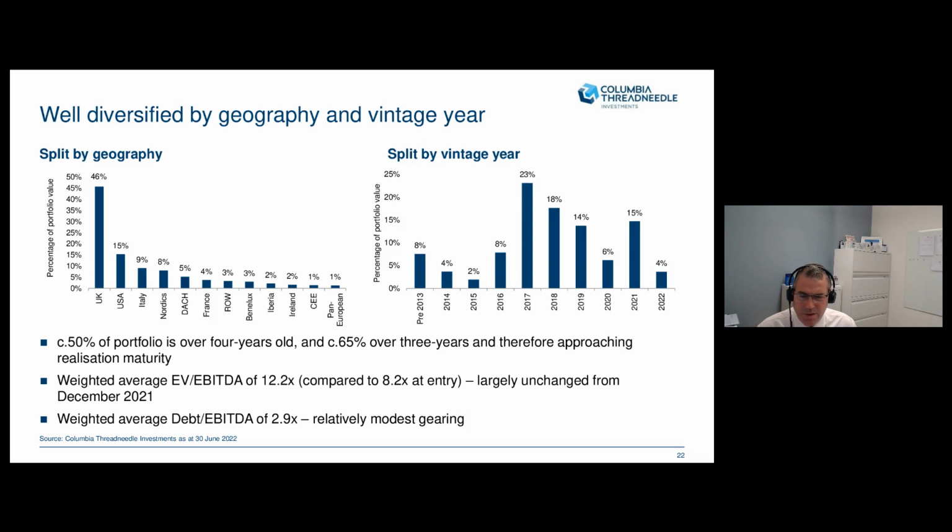The weighted average valuation is enterprise value to EBITDA or to cash flow, 12.2 times. This hasn't changed since the beginning of the year. The components will have changed, but the actual overall number hasn't, which compares with an average of 8.2 times at entry. That entry multiple would have been a few years ago. And the debt is 2.9 times debt to EBITDA, which is quite a modest amount of gearing. Obviously, that is an aggregate number, so that includes deals that have just been done and also companies that have been in the portfolio for years and which have substantially de-geared.